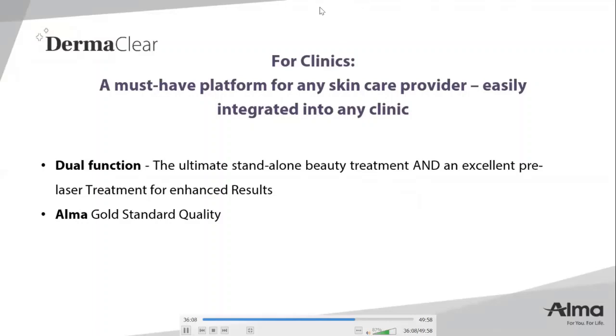DermaClear is a platform which can be integrated very easily into any clinic. And there's the fact that Alma is a gold standard quality and a very strong name in the industry. So this is definitely something that we wanted to take advantage of.